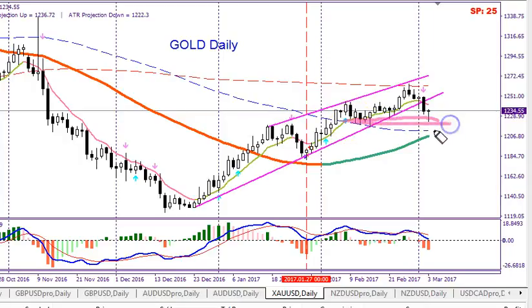I've just drawn in the area. So gold could come down a little bit lower before maybe going higher again, but I think it's going to come down lower first, and that could reflect on the Australian US dollar. Okay, let's take that off.